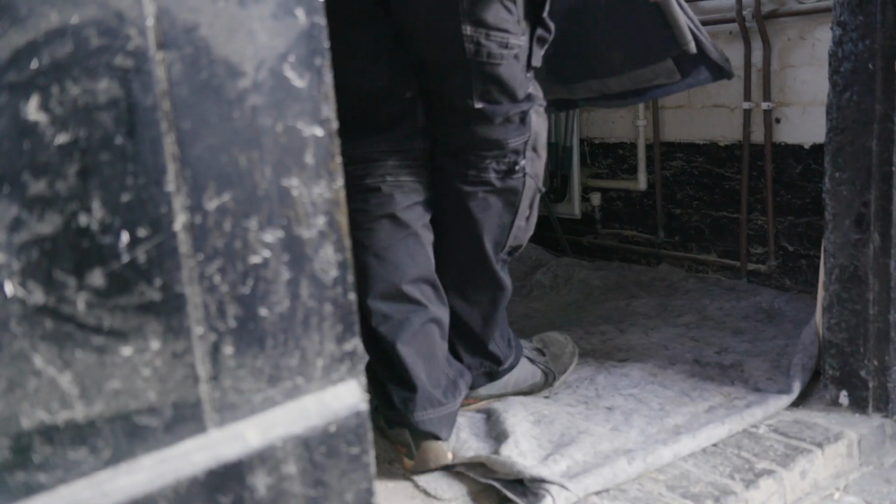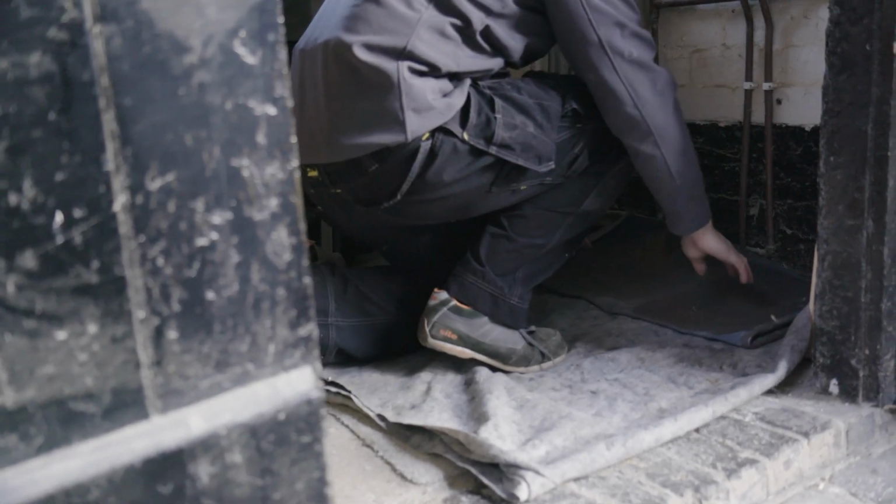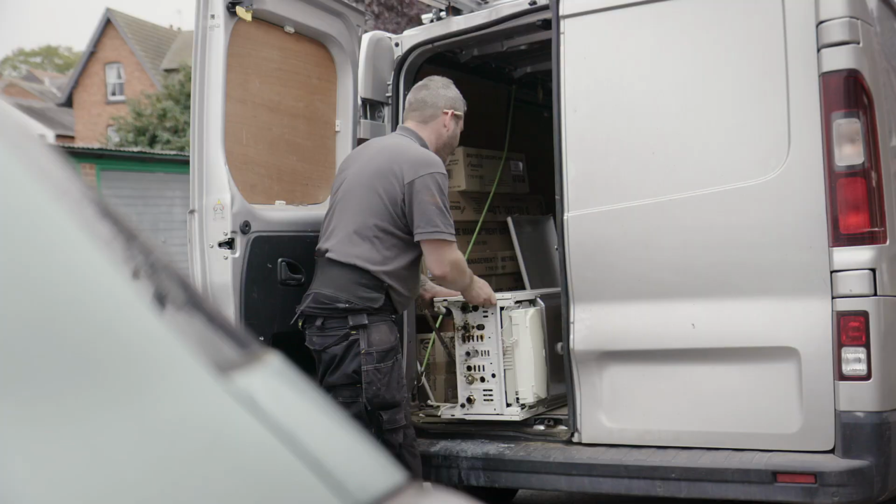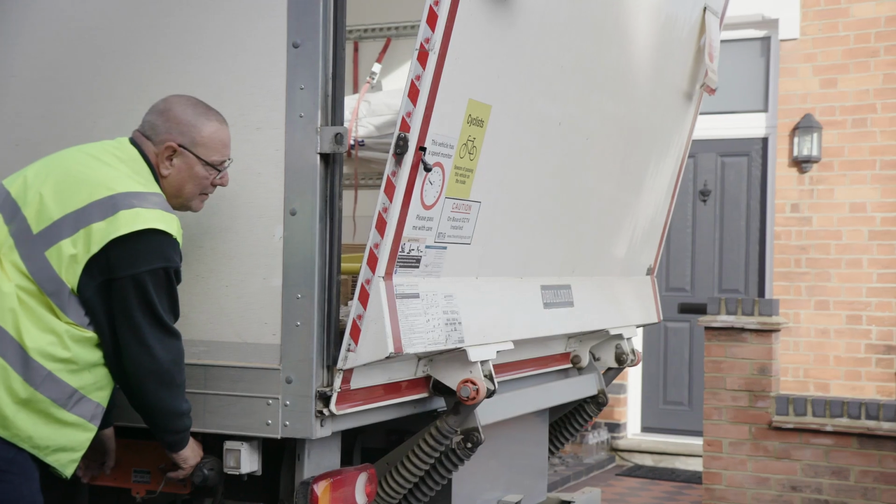Our installers are clean and tidy. They will put dust sheets down to protect your floors and carpets. Next, they'll remove the old boiler, which we'll take away to be recycled.